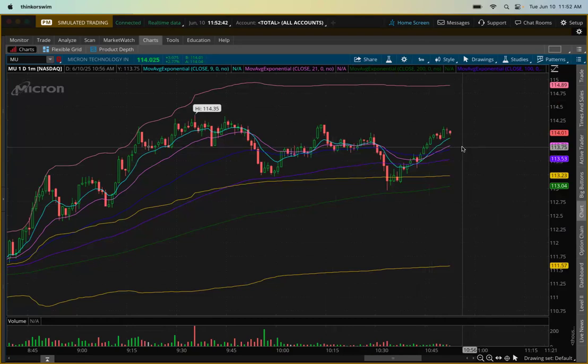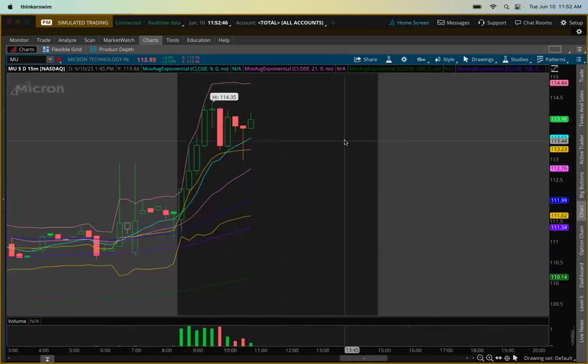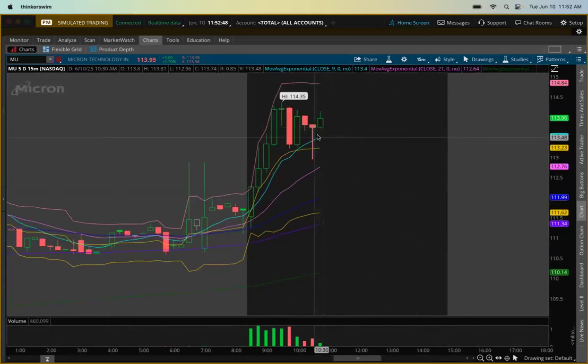It just depends on if I need high level details. But if I go back to the 15 minute, I still see that it's in a position where I would want to hold if I was in a call on this, and I wouldn't be so quick to just get out of it. And so we have the non-EMA here that's curled up. We have this VWAP that's here. One indication of this being invalidated is if it falls below the VWAP.